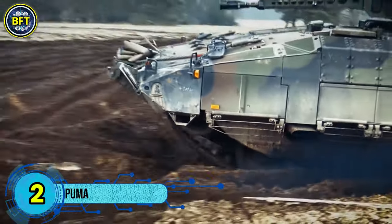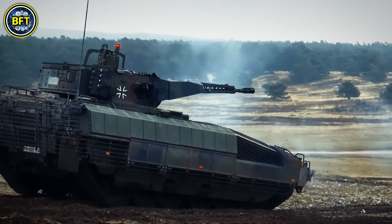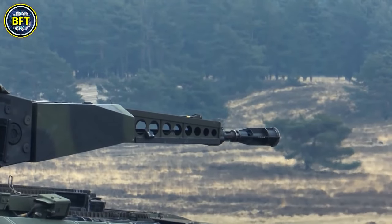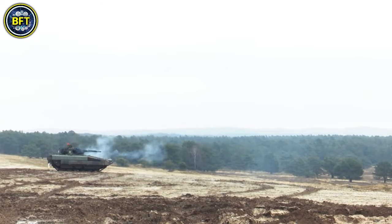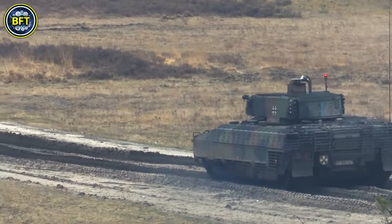Number 2. Puma. The Puma is a cutting-edge German infantry fighting vehicle designed to replace the aging Marder IFVs in the German Army. Developed through a collaborative effort between Krauss-Maffei Wegmann and Rheinmetall Land Systems under their joint venture project System Management GmbH, the Puma represents a significant advancement in armored vehicle technology.